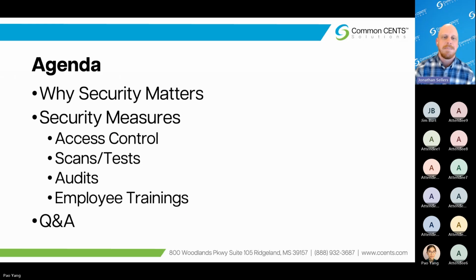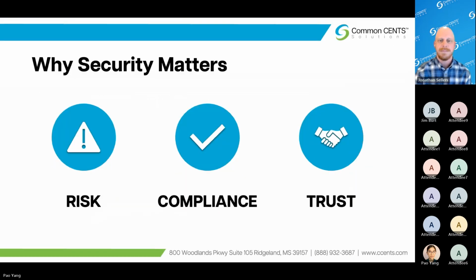All right. Briefly covering the agenda today, we want to talk about why security matters, what steps Common Sense is taking to stay up to date with our security measures, and then we'll end it with a Q&A so that you can have an opportunity to ask any follow-up questions that you have. Why does security matter? Why are we talking about it? We're talking about it because Common Sense takes security and compliance very seriously, and the three primary focuses we're going to have are risk, compliance, and trust.